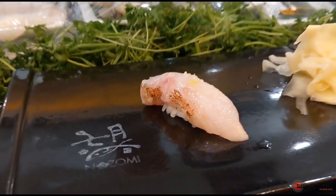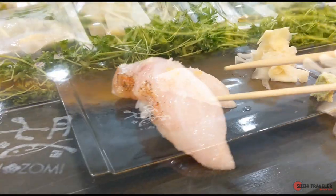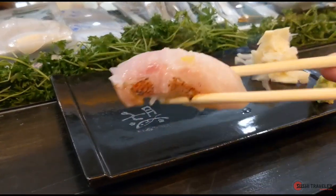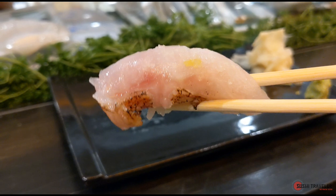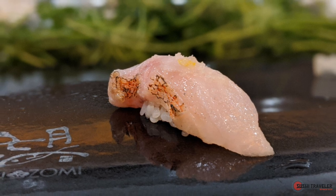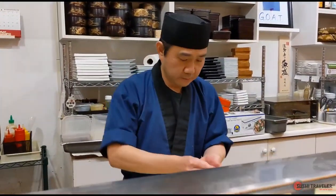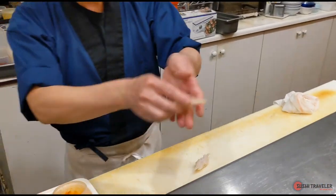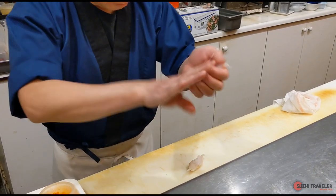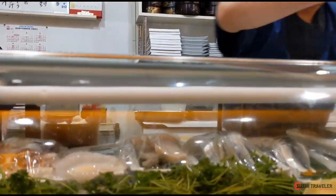This is a rockfish, lemon juice with sea salt. All right, from Hokkaido, guys, we got some Japanese scallop. Guys, check out how fast this chef is. This is a gaper clam. Mirugai.